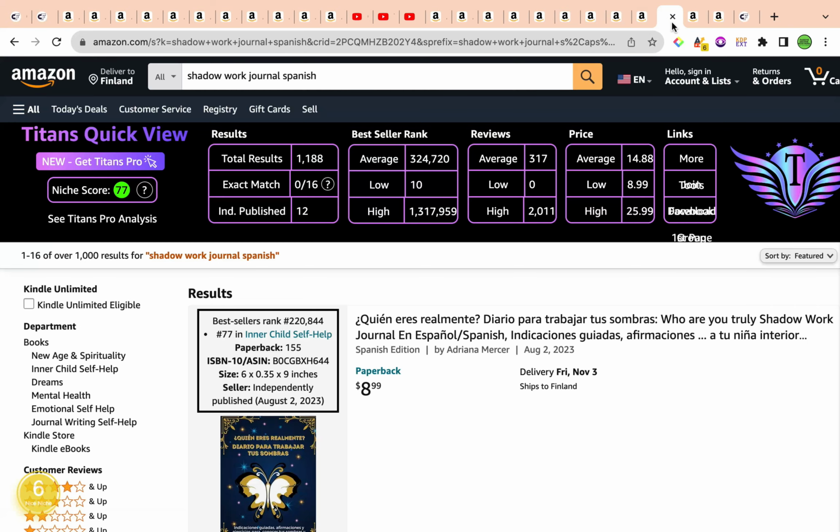The third and final keyword for the day is a little bit different, but it has amazing potential. Why? Because we are targeting the exact same keyword, the main one, but in Spanish. So this really will open up the doors for you to a whole new market. It is Shadow Work Journal Spanish, and it has a keyword niche score of 77 by Self-Publishing Titans Chrome extension, and a keyword niche score of number 6 by Amazon Scout Pro Chrome extension. And the 77 here is quite solid, it's quite strong, so it's really backing up that keyword.